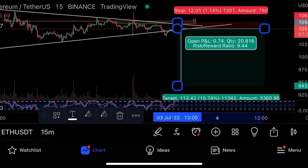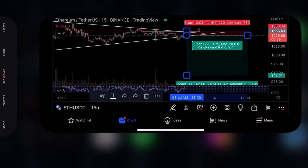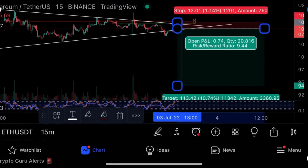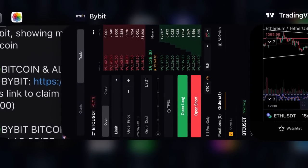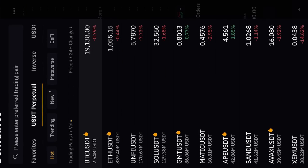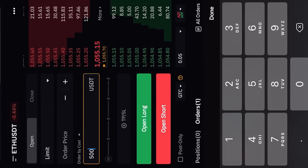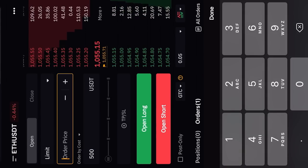I'm going to open this Ethereum trade, and I'm going to show it in the Telegram group right now, and then I'm going to open this trade. So I'm going to go short on Ethereum. I'm going to open a $500 short with 20x leverage, so that'll be a $10,000 trade. Order price is going to open right now, 1,055.